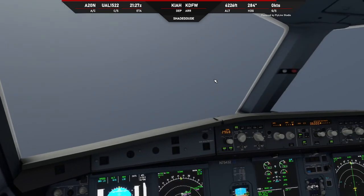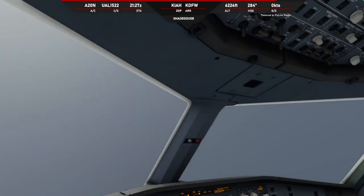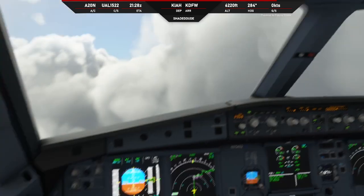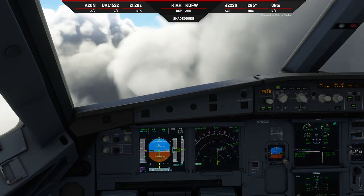Oof, fluffles. Some variants, turn on the anti-ice. Some thick clouds here.